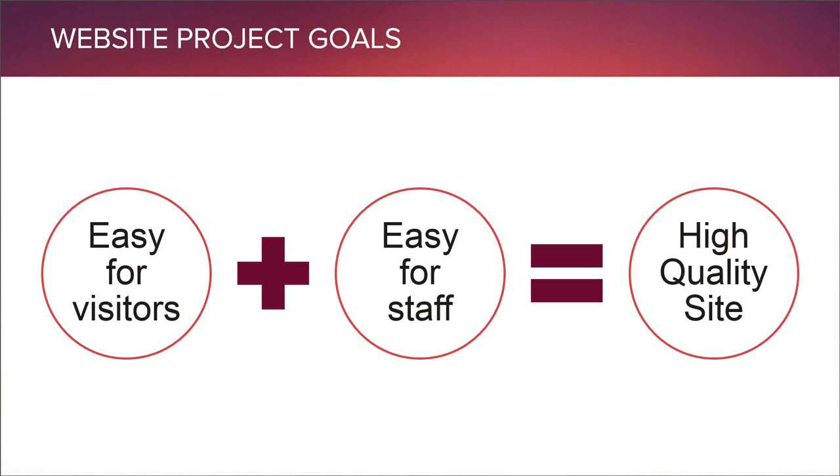These are some of the other words that clients use to describe their goal for the website redesign, so that it's easy for visitors to use so that they can convert for whatever reason they need to convert to meet business goals. And they want it to be easy for staff to update so that people who aren't very technical can get in and update content and easily add information or delete information and keep the site current. If it's easy for visitors and easy for staff, then that's generally going to be considered a high quality site, assuming that all the other stuff is good. You have good pictures and good content, but that's some of those project goals.